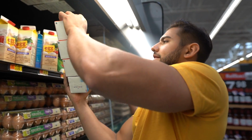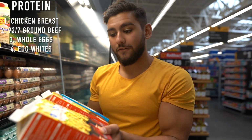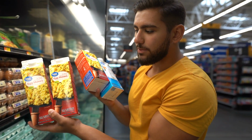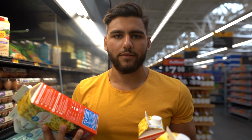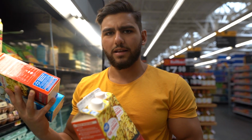All right guys, so next up we are getting a whole lot of egg whites, because again, along with whole eggs, egg whites are also my favorite protein sources because they're super easy to make. And also I'm getting a whole lot of these cartoned egg whites because it's just so much more convenient and easier than cracking each egg white individually, you know, separating the yolk and everything. So it saves a lot of time, and it is a little bit more expensive, but I think the extra price is worth that time saver.